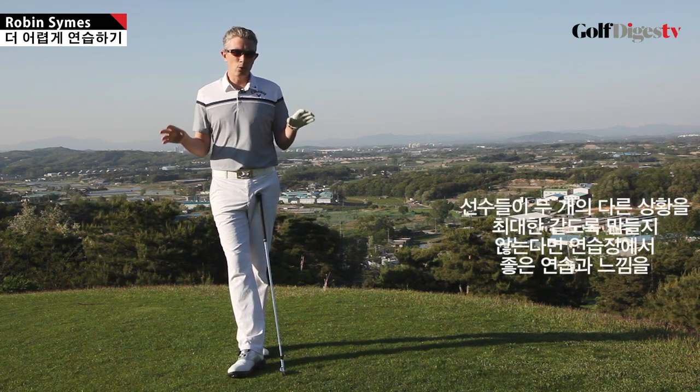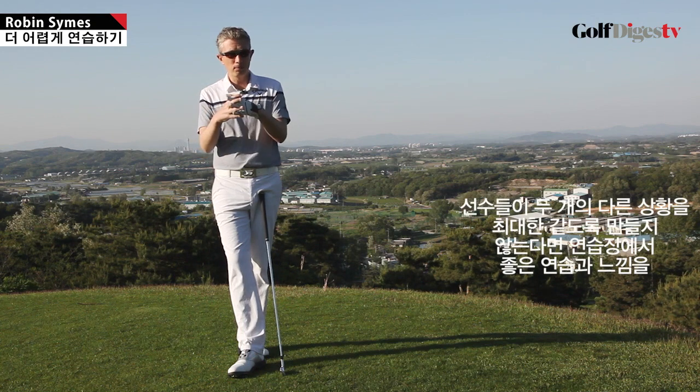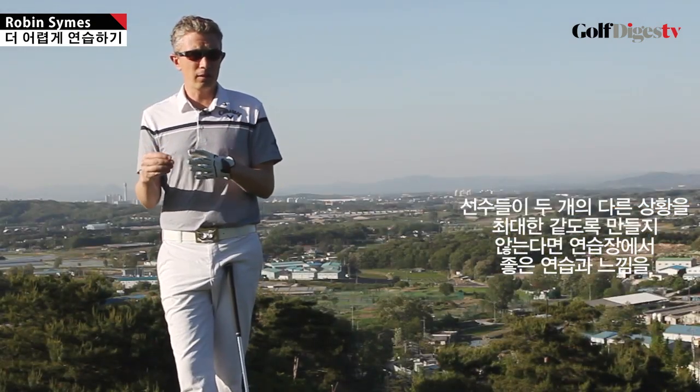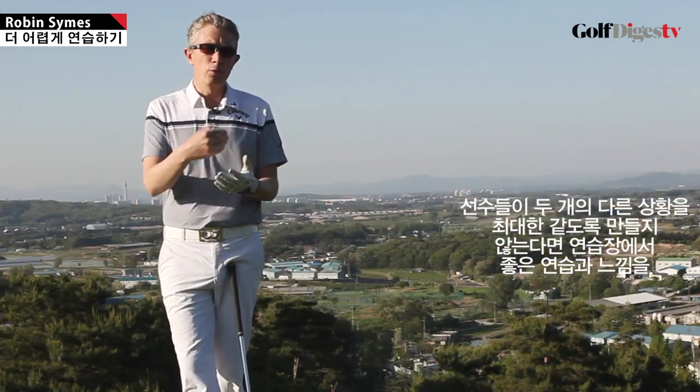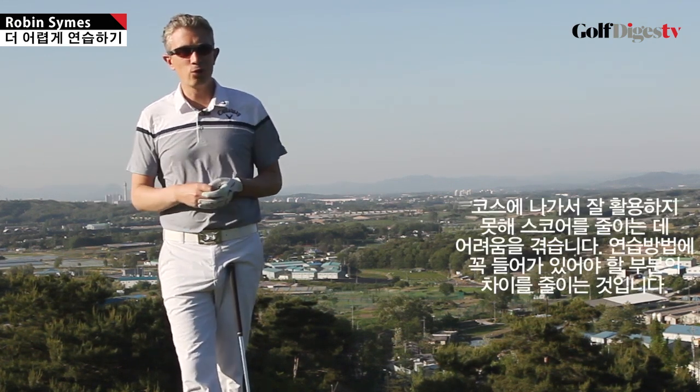And when players don't have a system of bridging the gap, trying to bring these two different worlds together, then they find it very difficult taking their good practice or their good feeling on a driving range and converting that into good scores on the golf course. So part of your practice has got to be bridging the gap. I'm not saying all your practice, but most top players will always finish their practice session with a system to try to bring these worlds together.